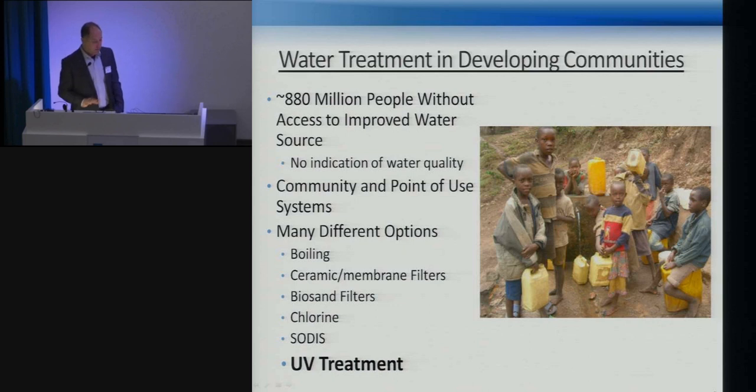And we're only now really collecting data on that through the WHO and UNICEF programs, looking at monitoring of water quality. So I think we'll learn more and more about that. But that brings into importance, even if you have an improved water source, you still probably should have some type of disinfection process that you use to help ensure the safe water. So there's community systems, point of view systems, and there's so many different options.